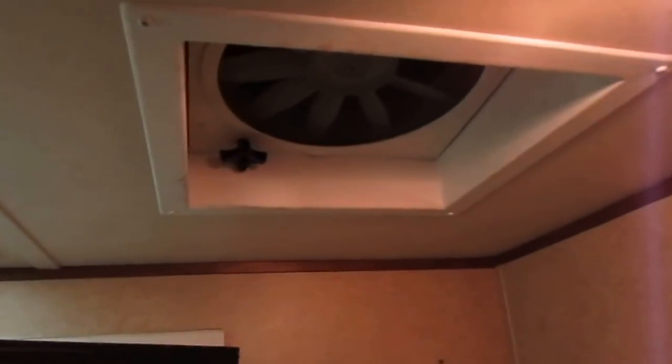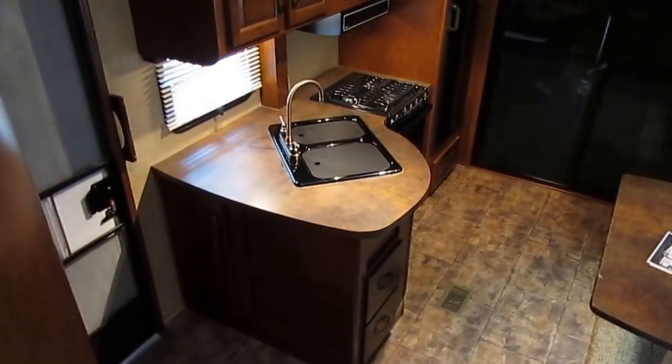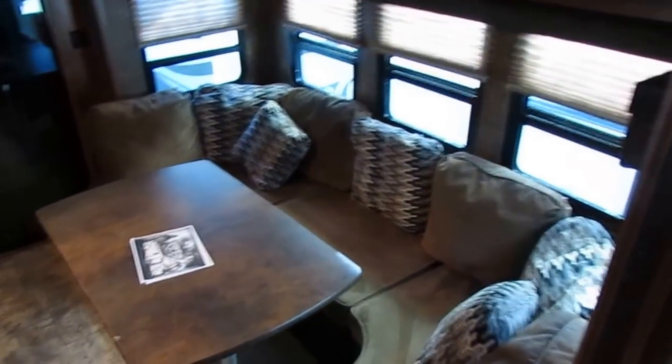You can see shower looks good. Got the fantastic vent fan. Remember, folks, up to R38 insulation. So, I mean, I know it's the end of January, but folks, winter's not done yet. This is something that you can buy today, take it camping this winter, and not have to worry about everything freezing. As long as you've got the heat on like you're supposed to, this thing will not freeze.